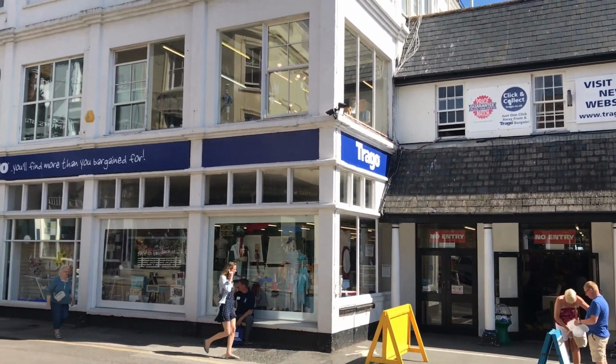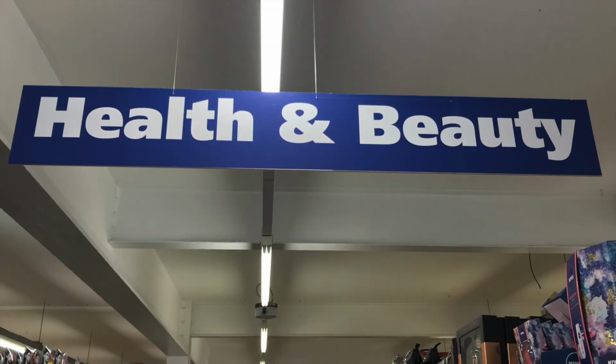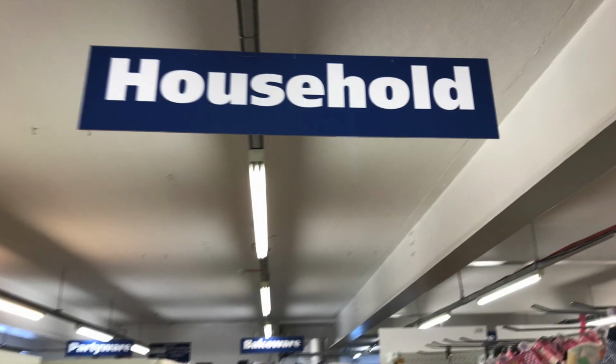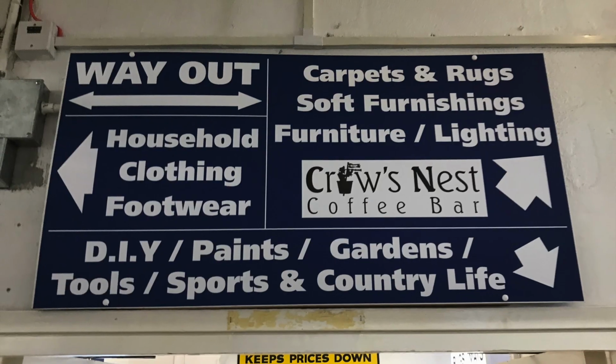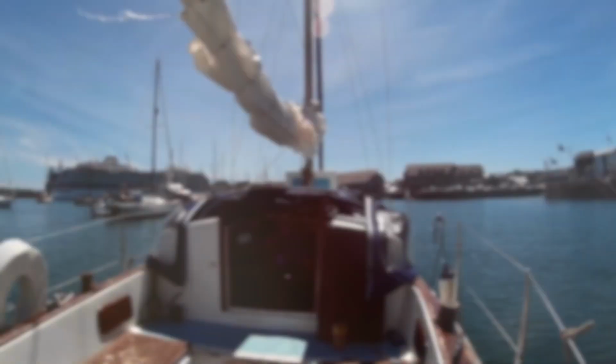Trago Mills, right on. Trago signage is short and to the point, and in a very bold font. And this one tells you where to go, but it's not much use. I'm bloody lost. Lost in Tragos.